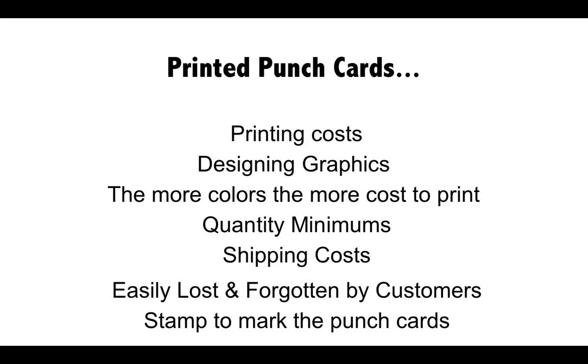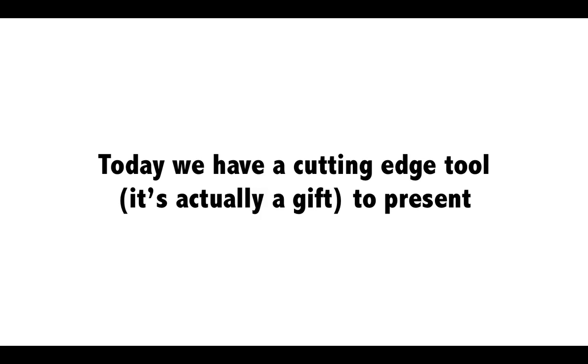But let's talk about modern technology. Today we have a cutting-edge tool. It's actually a gift that we're going to present to you, like I said earlier, that's going to do away with that old punch card.